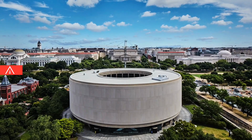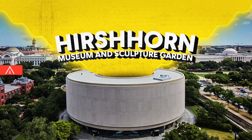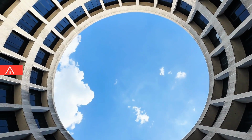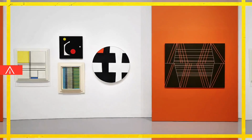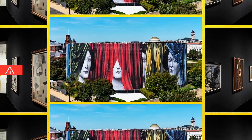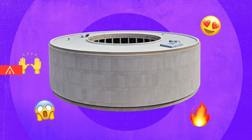Behold, the Brutalist donut, better known as the Hirshhorn Museum and Sculpture Garden. This iconic structure is the Smithsonian's museum devoted to modern and contemporary art. For 50 years, visitors have found inspiration in the exhibitions displayed on its walls, both on the inside and out. The building is beloved by many, despite having some detractors.